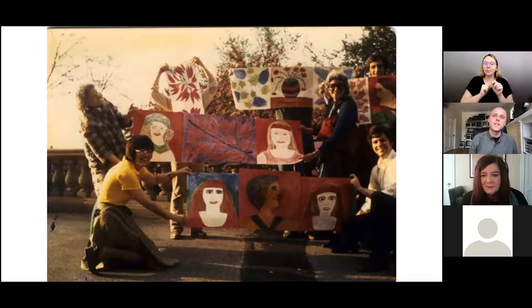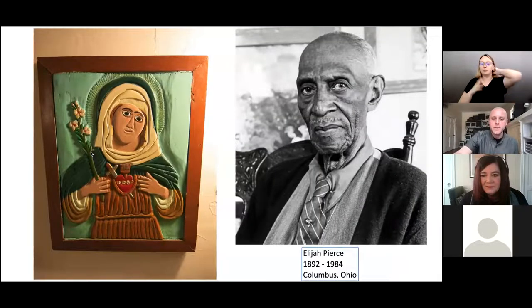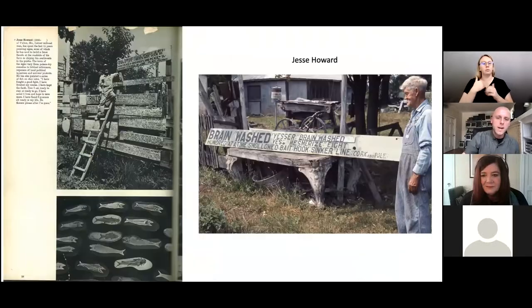And Roger was just really interested in getting out of the city and going through rural America to find works that were not represented or just not found in places like Chicago. So we know that he came across the work of Elijah Pierce, who was working in Columbus, Ohio. We have an example of Elijah's work in our bedroom. Several times, Roger visited the 20 acres of land that Jesse Howard had in Fulton, Missouri, and he acquired a number of signs from this property.